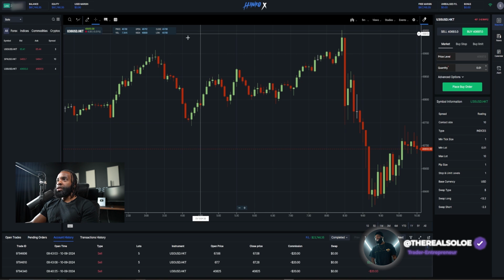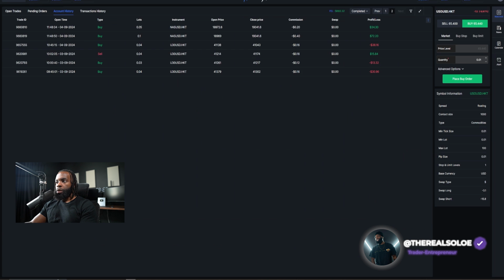But yeah, we're here. So right now, this is actually my main account, but we're going to go into my small account, which is this here. So as you guys see here, we basically only been focusing on 3 trades or 3 pairs or 3 assets. The top one would be US oil, US 30, and NASDAQ.